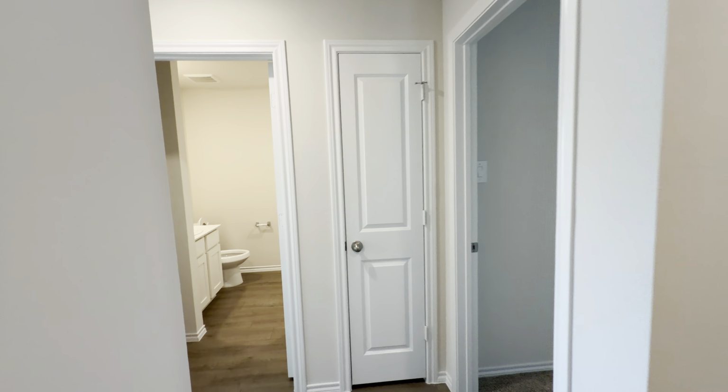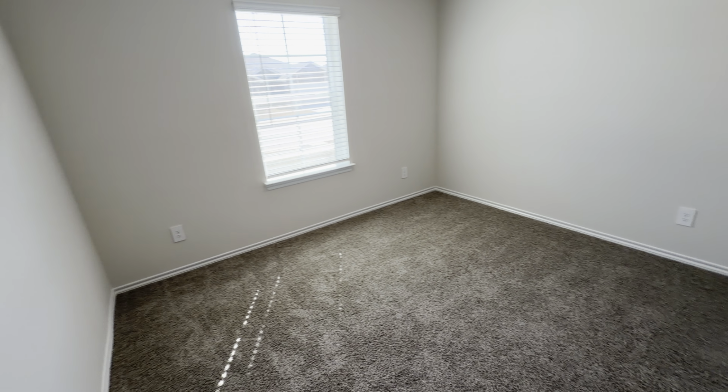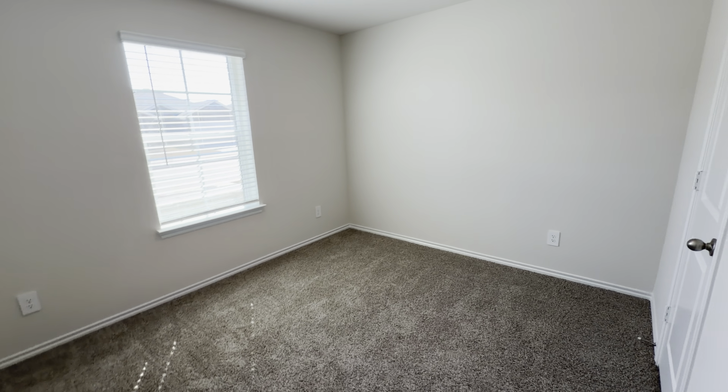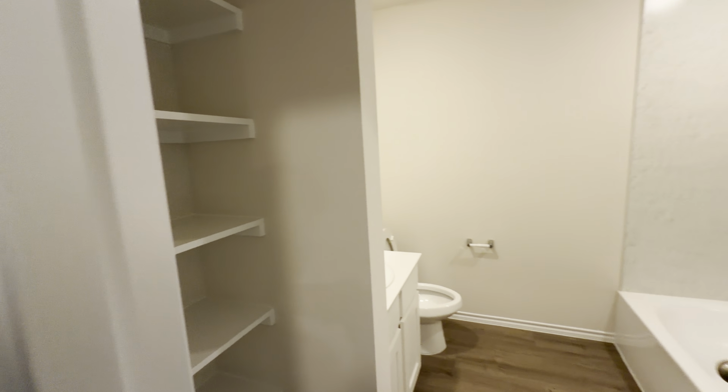So let's start from this side. This is gonna be bedroom 1. These bedrooms are gonna be about 12 by 10, so pretty good size for a queen size bedroom. All right, take a look at here. We're gonna have the full bath.